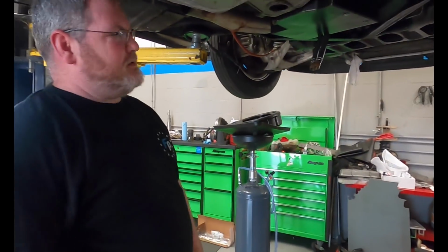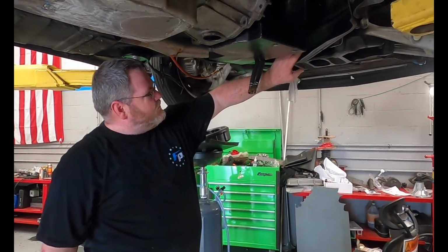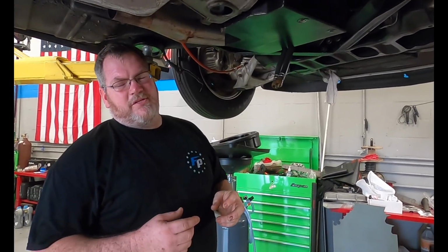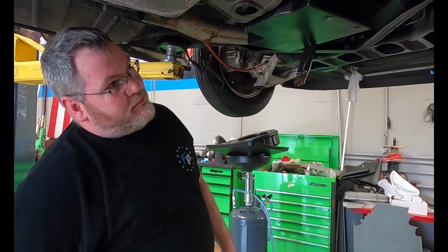The distributor delete, the oil pump drive. We got the crank position sensor. We need to mill that. I believe I came up with a measurement of 90 thousandths to get it to sit deeper in there. So that's next on the plate to do.